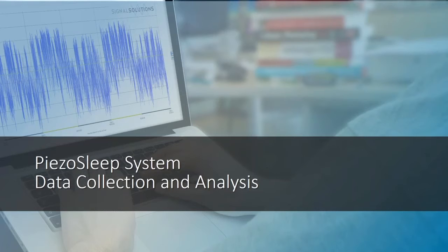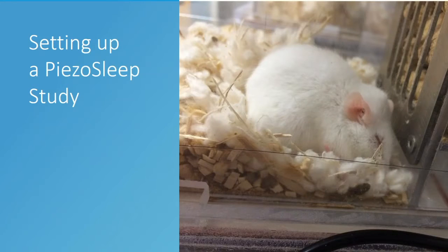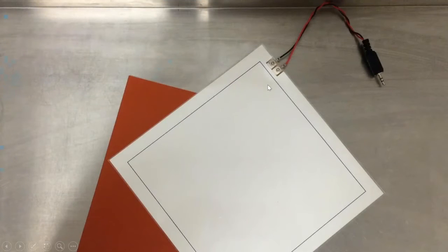So how does our system actually work? It's the piezo sleep system. We think it's, again, quite easy to set up. The heart of it is the flooring of the cage. We put this piezoelectric film. This is actually a PVDF, polyvinylidene fluoride piezo film, that's then coated in metal, provide electrical outputs on the top and bottom, and then coated again in plastic to protect it from urine, feces, and so on.